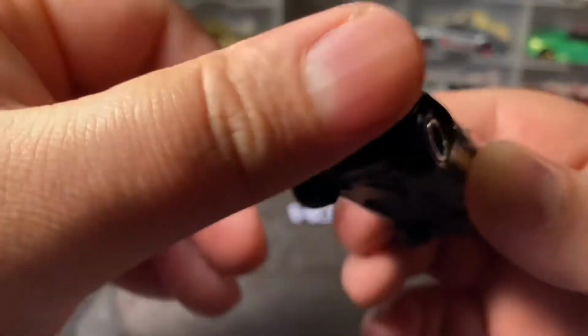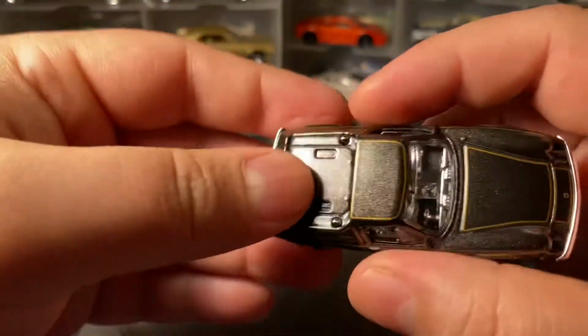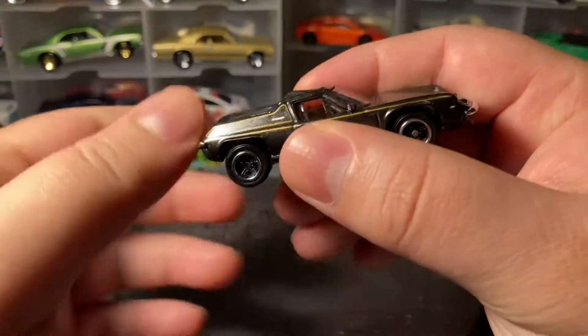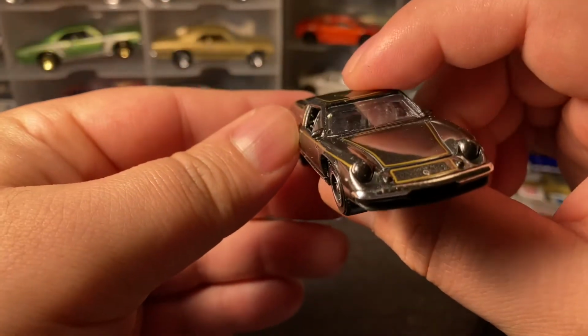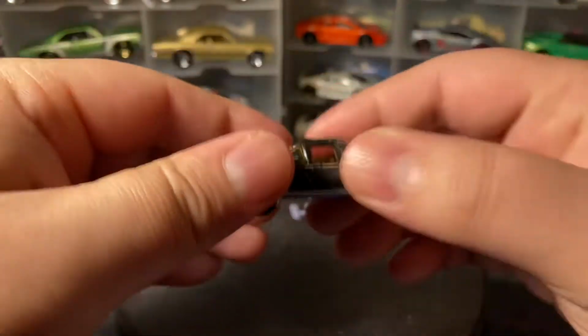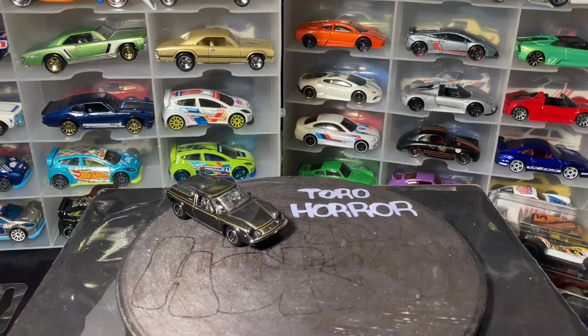Pretty rare car, but I like the color of it. It's pretty good. I like the details. The wheels look pretty cool. Yeah, this is a pretty cool little car.